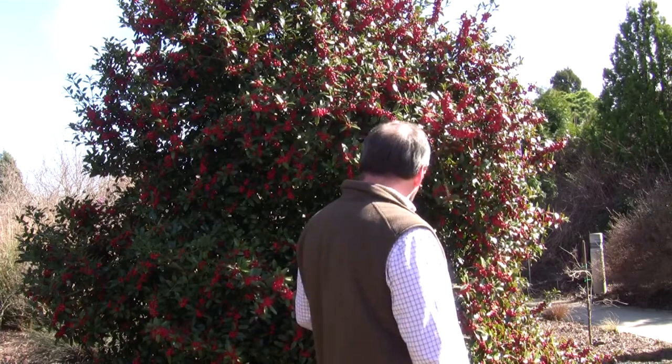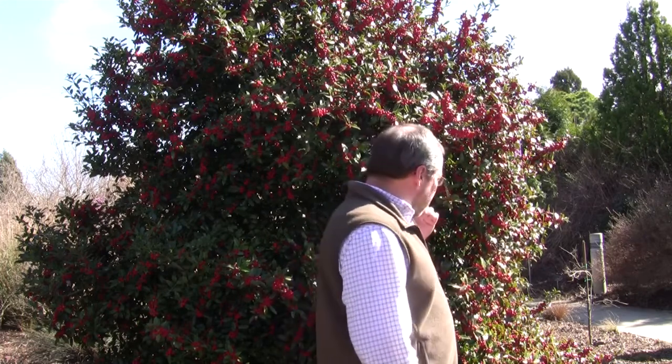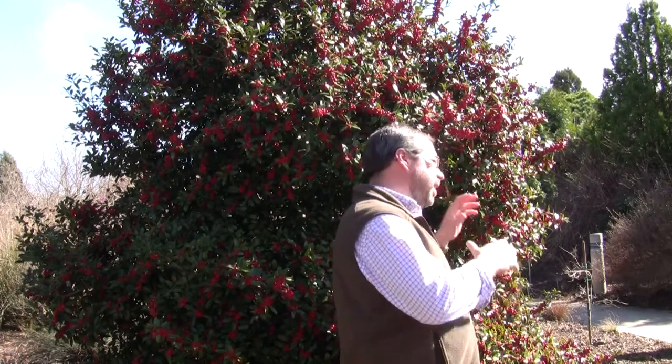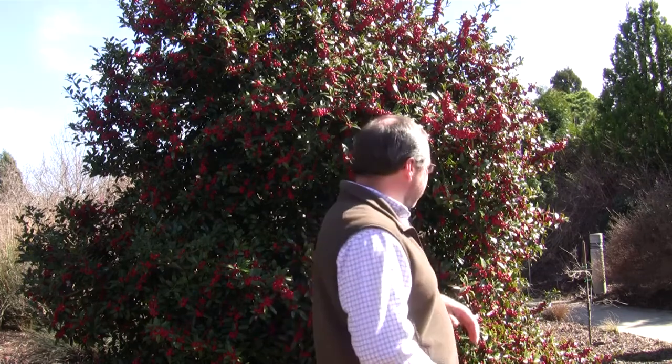Just kidding. But that narrow leaf, dark glossy foliage, and really nice deep red berries really make this just an outstanding plant. My wife always likes to cut holly branches at Christmas time, winter time. We used to have a Christmas Jewel at our old house, and she really liked it because the leaves are smaller, so it's easier to tuck in around things and decorate with than some of the larger leafed Ilex opacas that have the nice fruit.